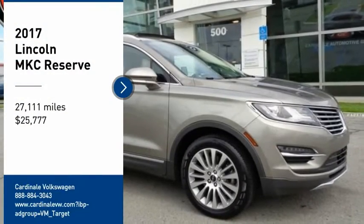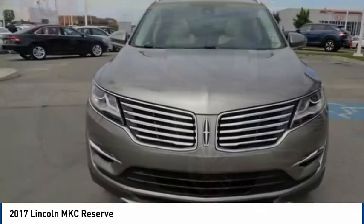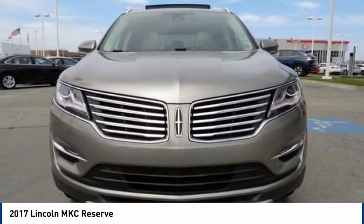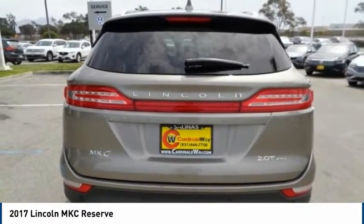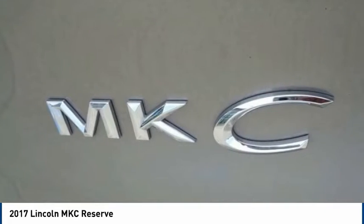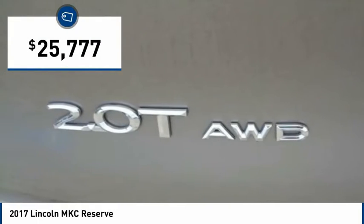You are going to love the 2017 MKC. The Lincoln MKC is a stylish and nimble-handling luxury crossover vehicle. With a long list of standard features, the MKC is sure to please. The exterior and interior offer a contemporary look that is sure to turn some heads and is priced below $30,000.